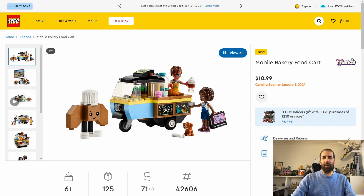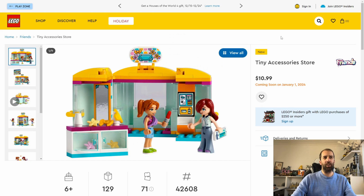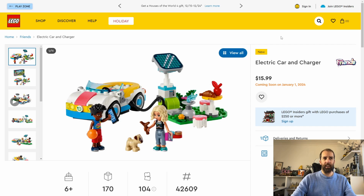January sees another big wave of the Friends sets, with 23 being released. The first of which being the mobile bakery food cart, priced at $11 or £9. The Autumn's baby cow shed, priced at $11 or £9. The tiny accessories store, priced at $11 or £9. And the cat playground adventure, priced at $11 or £9. The electric car and charger, $16 or £13.